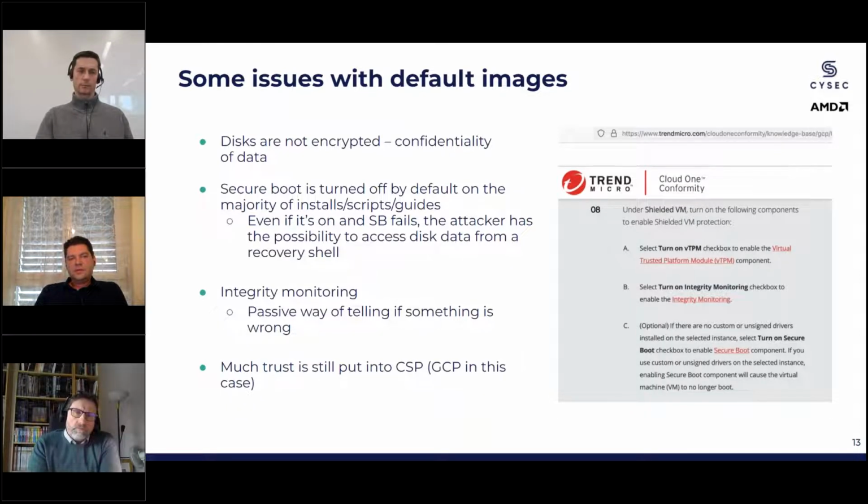What we see on most of those virtual machine images is that disks are not encrypted by default. So there is no confidentiality of data when the VM is turned off. On many instances, tutorials, guidelines or scripts for deployment, secure boot is turned off by default. You can see a screenshot from, I think, Trend Micro with the recommendation of deploying shielded VMs, where secure boot is a sort of optional feature. And of course, if you turn on secure boot, the virtual machine bootloader has to support it. The integrity monitoring is a sort of passive way of telling if something is wrong, and unfortunately very often it's already too late. And in all those virtual machine images, much of the trust is still put into the cloud service provider, Google in this case. We go to the next slide.